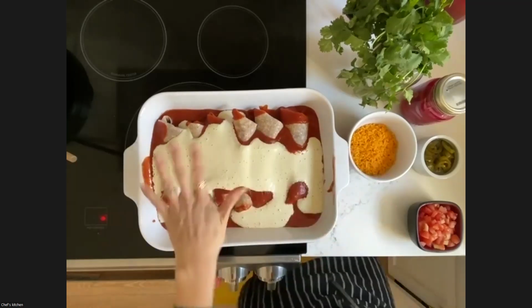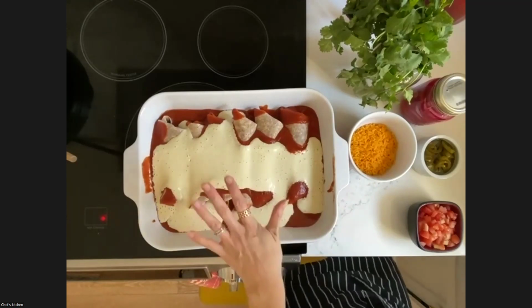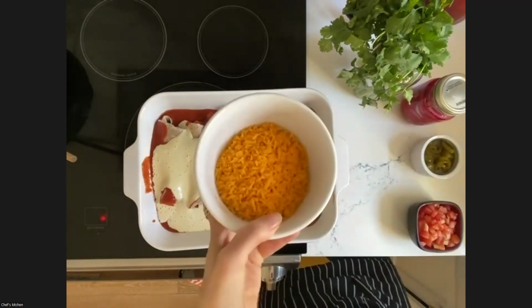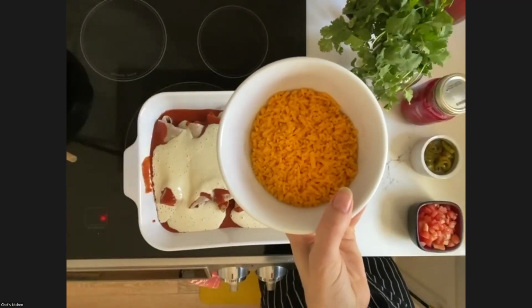Yeah. Okay, you can see it's super saucy. It's just like an enchilada. At this point, I would then add your choice of cheese. This is a plant-based cheese. It's cashew-based, but use whatever you like.